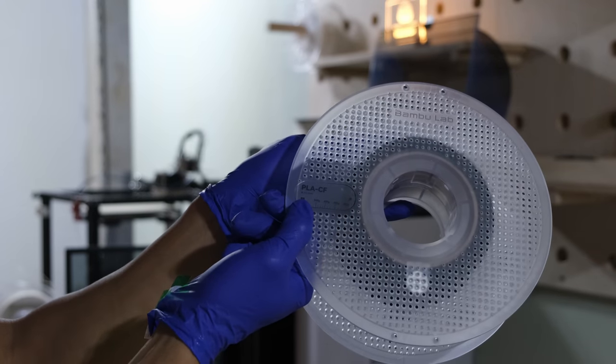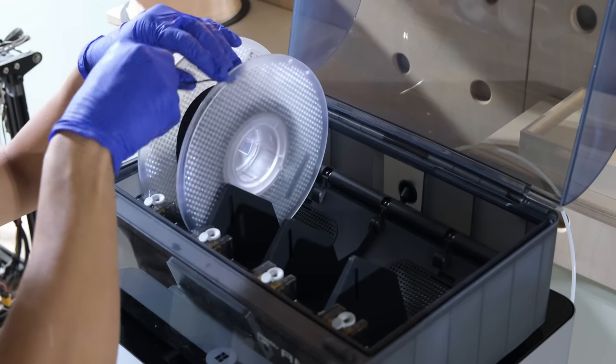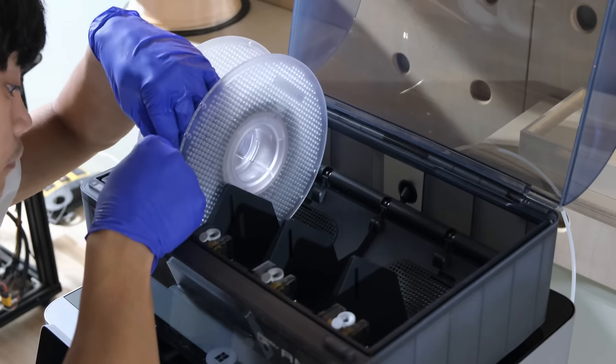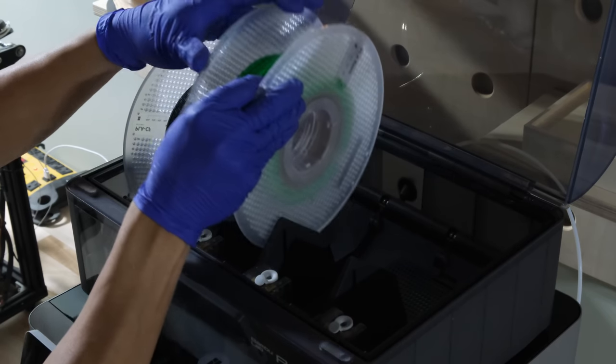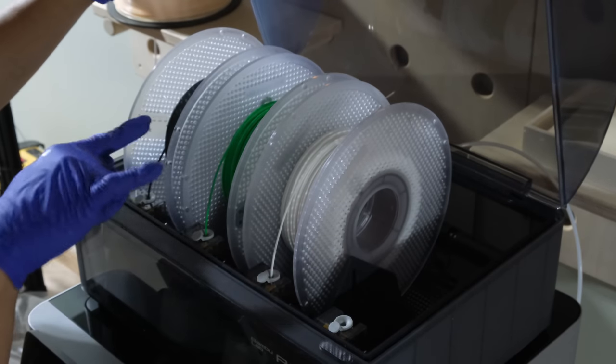Included in the box were also a few filament samples. We got the printer that allows you to put 4 different spools of filament, and this is so convenient because the machine can switch between them automatically instead of you having to manually do it.